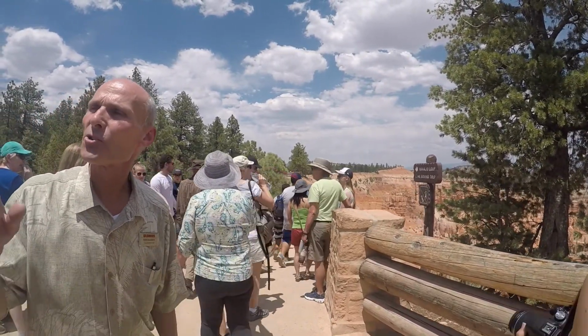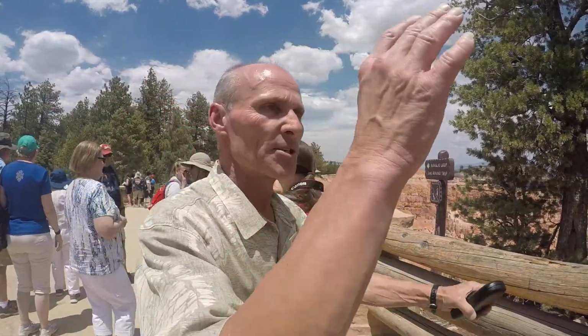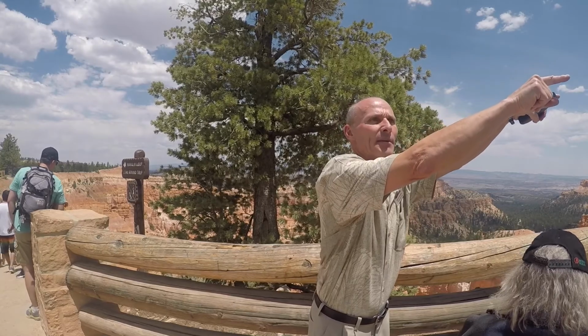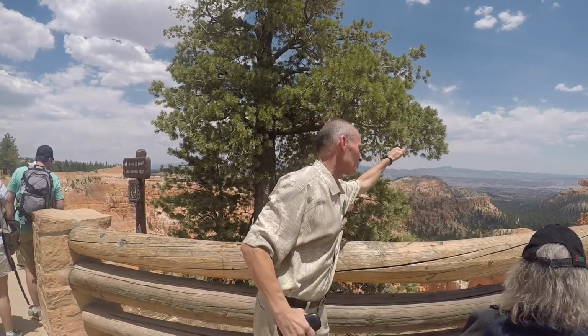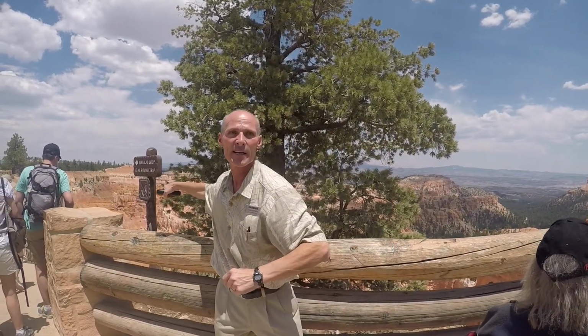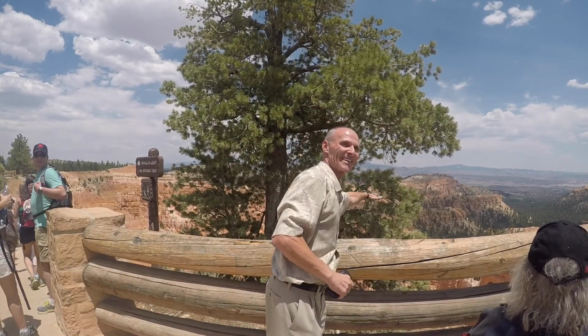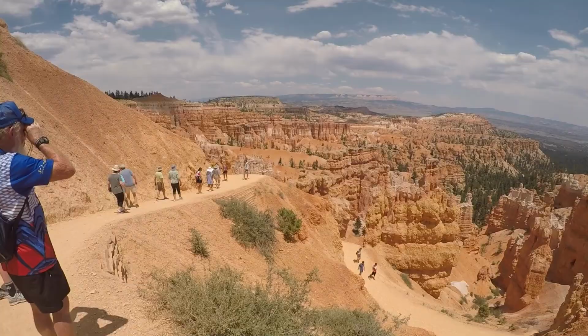As long as you all remember, you want to descend on this side, and you want to ascend on that side over there. So when you come to the Y, which is right down here, after you make the first 180, now you're going to have a choice: right side, left side. Stay right here, please. Yes. Okay. That makes it a lot easier coming back.